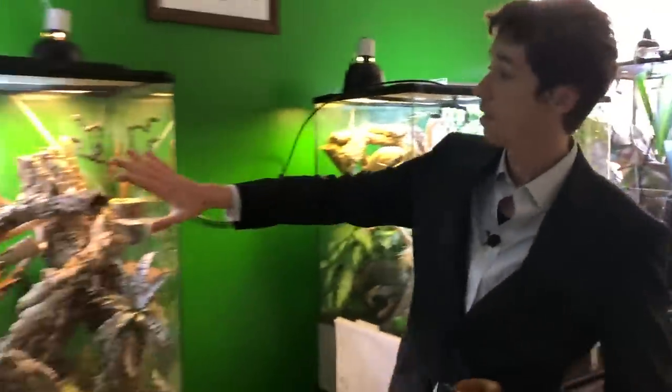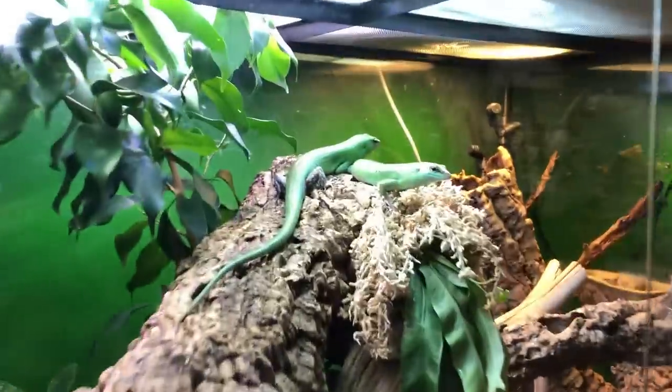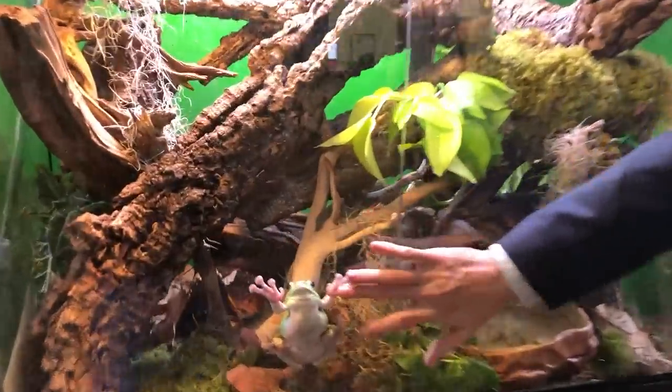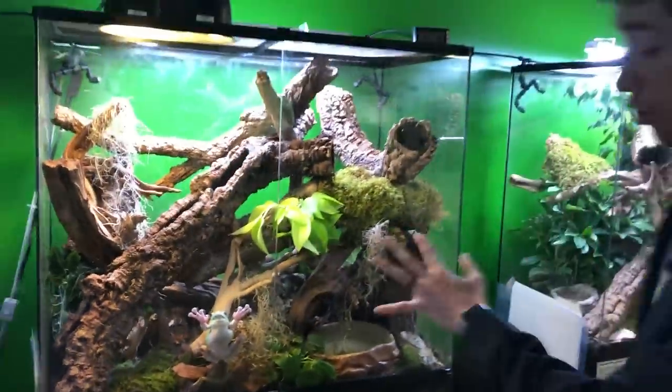In here is my emerald tree skinks. You guys know all about the emeralds. I do videos and talk about these guys all the time. I actually have a new female into the group, which she's doing great. In here are my Chinese gliding frogs. Oh, touch hands. And one thing I love about these guys is how big their feet are. It is absolutely amazing how awesome these animals are.